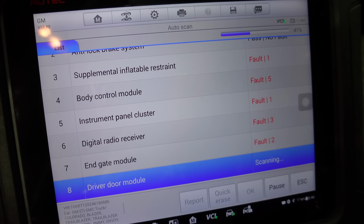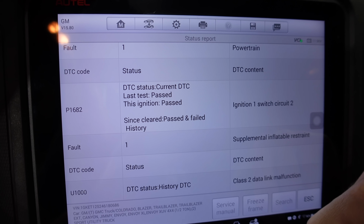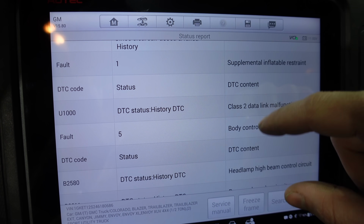The radio's been replaced, so of course that's got faults. There we go. Indicate module. Yes. I was seriously hoping first I can clear it, which will probably make it work again. And I was really hoping it would give me some idea of what's wrong back there. So I guess the computer's not bad. Good news. Ignition switch circuit 1. Okay, I'm not worried about that one bit. And it looks like it's actually fine.